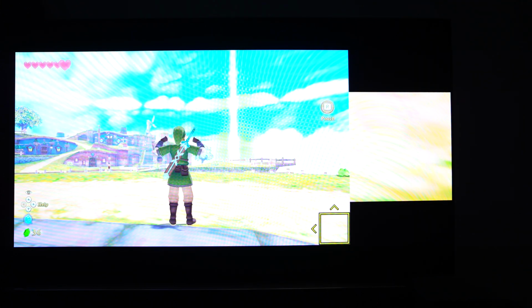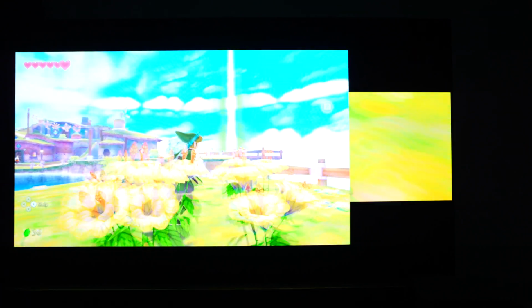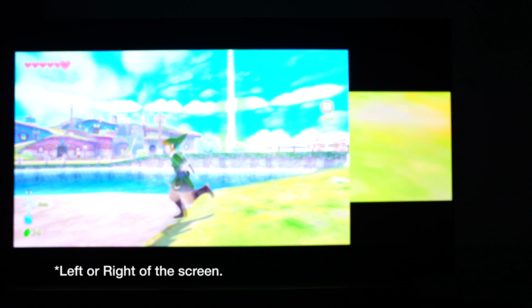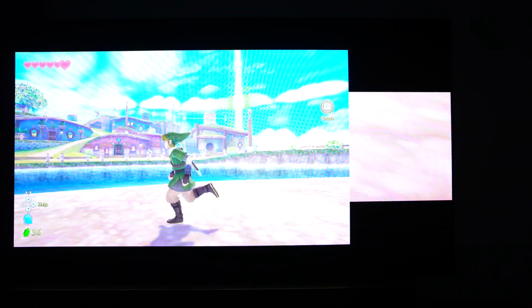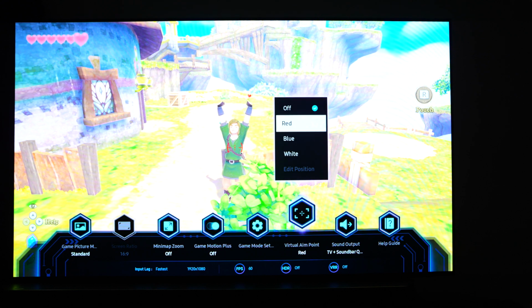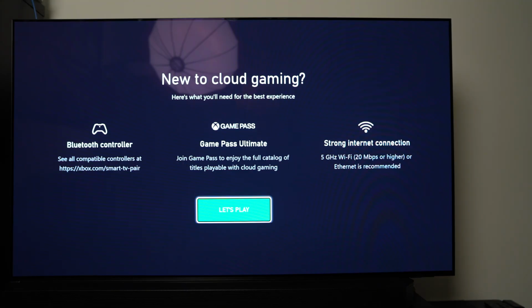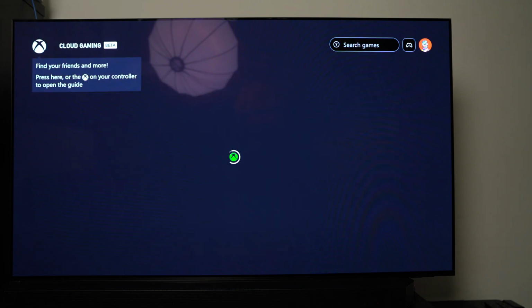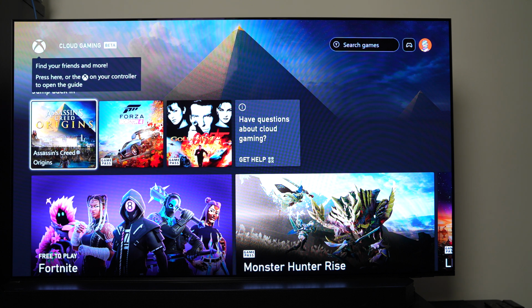The mini-map zoom feature switches the TV into a split screen mode where the majority of the display still shows the game you're playing, while a portion of the left of the display shows a blown up version of the mini-map. The virtual aim point feature basically adds a virtual cursor onto the exact center of the display to aid during shooting games and adventure games. Similar to last year, Samsung's Gaming Hub also allows you to stream video games directly using Xbox Cloud Gaming, Nvidia GeForce Now, and Amazon Luna.